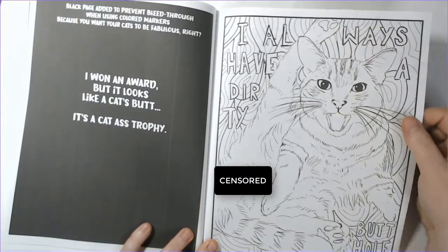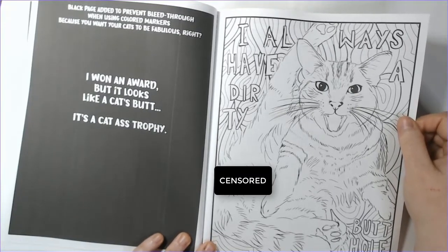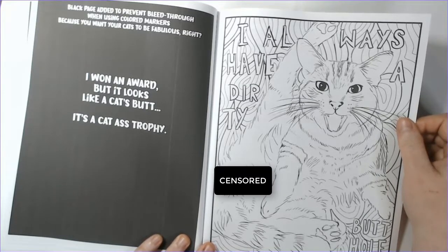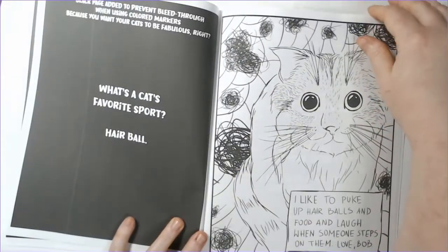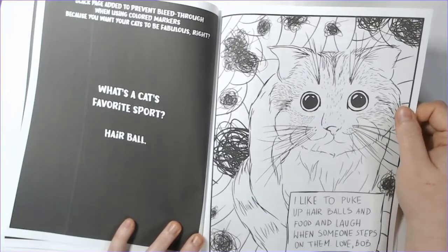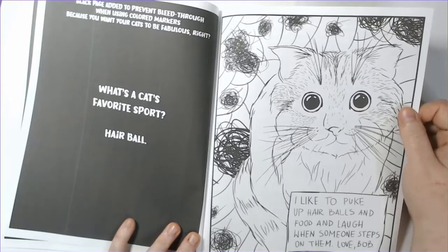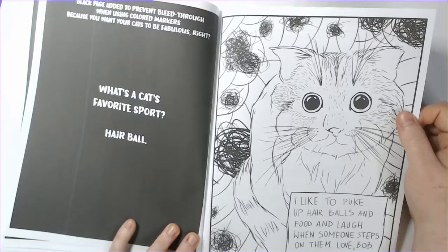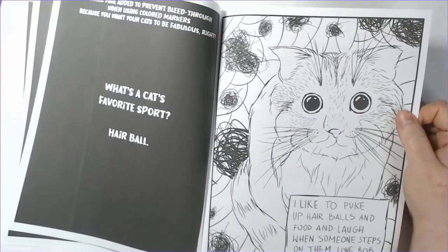Oh my gosh. Is there a rating for like cat things? Oh my gosh, these are way too detailed for me. More detailed than necessary. Oh gosh, I'm so sorry. This is what happens when I don't look through a book before I do the flip through.